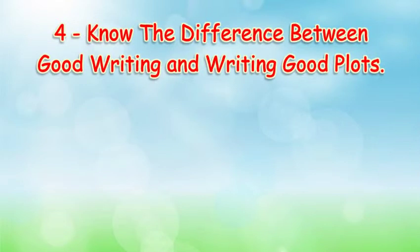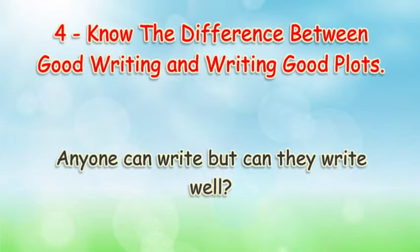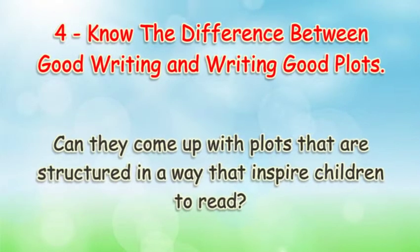4. Know the difference between good writing and writing good plots. Anyone can write, but can they write well? Can they come up with plots that are structured in a way that inspire children to read?